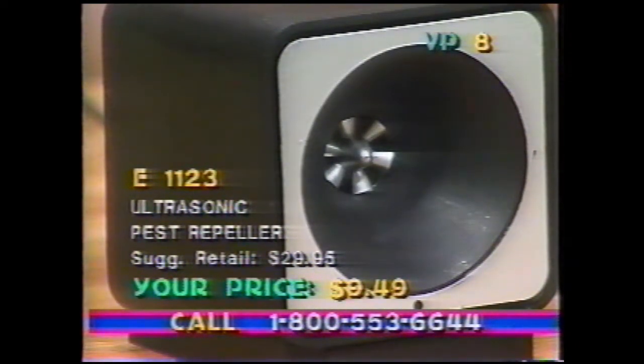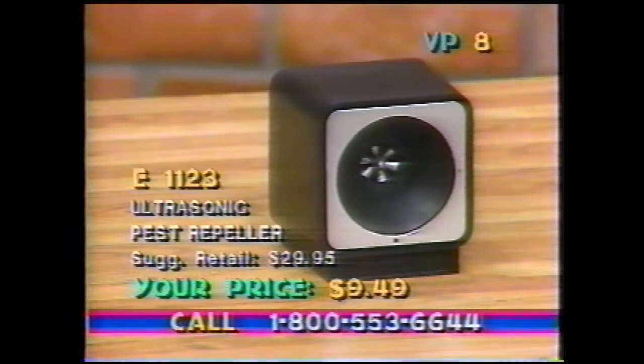Because, you know, your little ones could be crawling around trying to get into things, they might find a box of Decon or something and go ahead and put that in their mouth. Yuck! You don't need that. Go ahead and throw those poisons and those chemicals away because the ultrasonic pest repeller is here for you today.